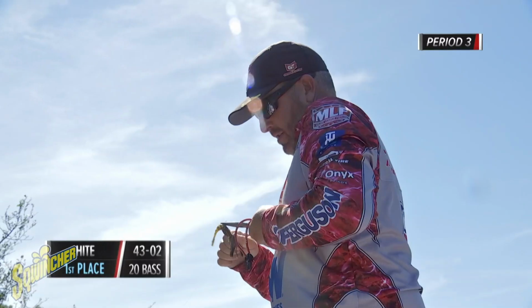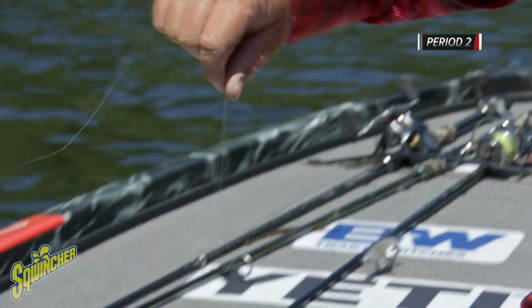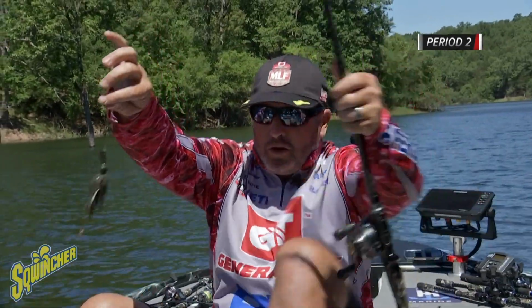Was there anything real specific about the baits you were throwing, as far as the color of the trailer, the color of the blade? Kind of run us through some of the details of that. Yeah, so I was using a half-ounce bladed jig, my signature model, the old Hite Special, with my signature swim bait trailer. Green pumpkin on green pumpkin, nothing out of the ordinary for me.